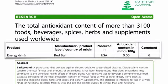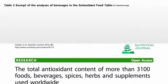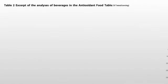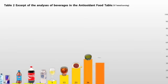They tested everything from Red Bull to crowberry liquor. Let me pull out a few. Water has 0 antioxidants, as does Red Bull. At this scale, Pepsi, Coke, and cow's milk get a 1. Glass of white wine, cup of red tea, black tea, green tea, red wine, 7 times the antioxidant power of white, but neither as good as grape juice.